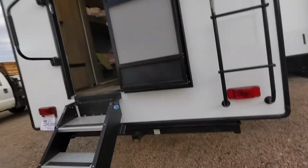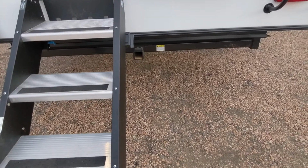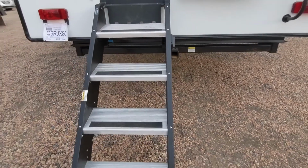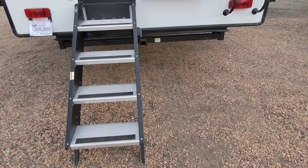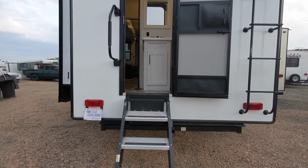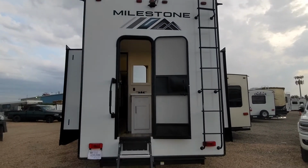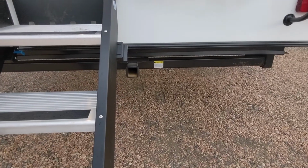And then finally back here, you've got a hitch. It's basically the most useless hitch in the world because it's mounted directly in the center and right under the stairs. So you really can't put a bike rack or a cargo carrier or anything like that in there without knowing that you're going to lose access to be able to get in the rear of the coach. So if you do want to be able to get in the rear of one of these campers, just bear in mind that if you have something on there, you're going to have to pull it off.